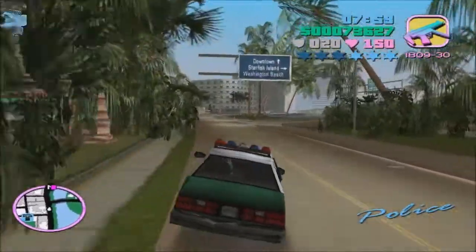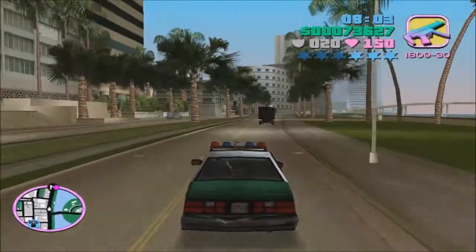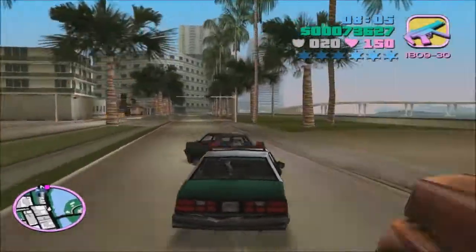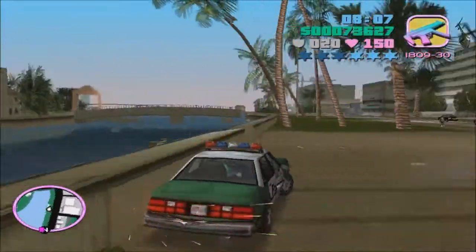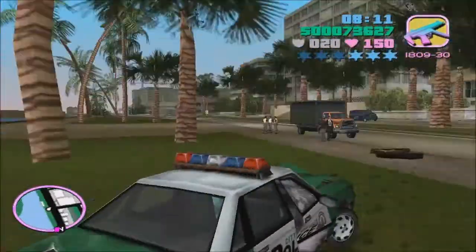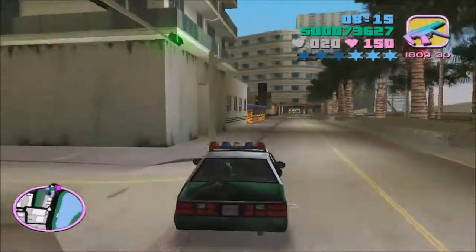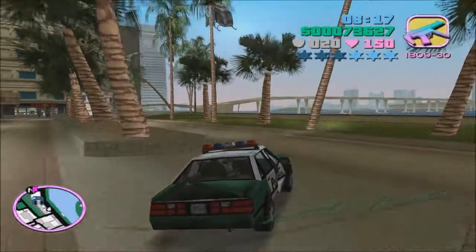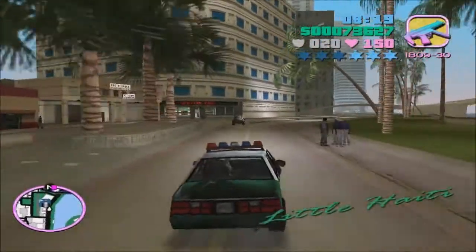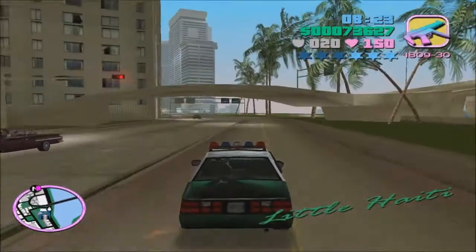Go, and we should be fine. I think we're clear. I think we are in the clear. Fucking hell. I never remembered that this thing was this difficult to control. Oh, now finally cars are spawning. I would like to get rid of my wanted star level. I don't think that's going to be happening. Anyways, we should be able to get to the ammunition.